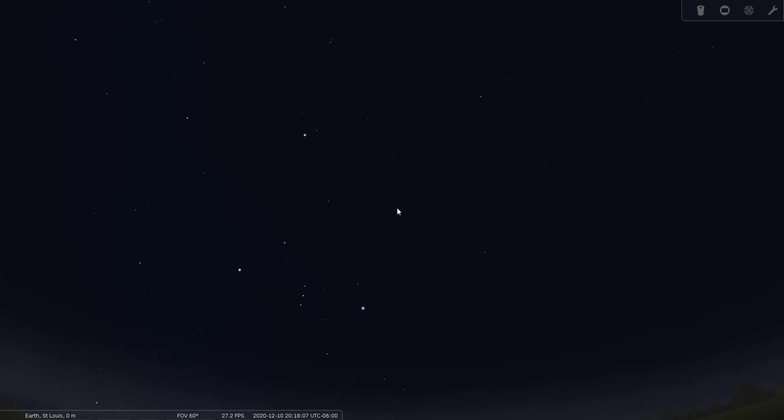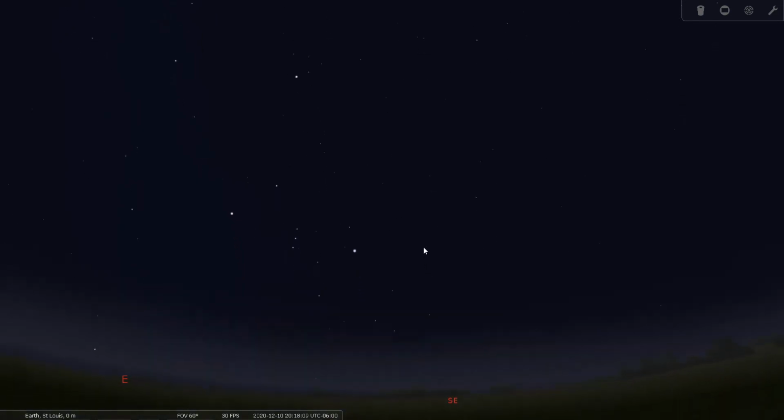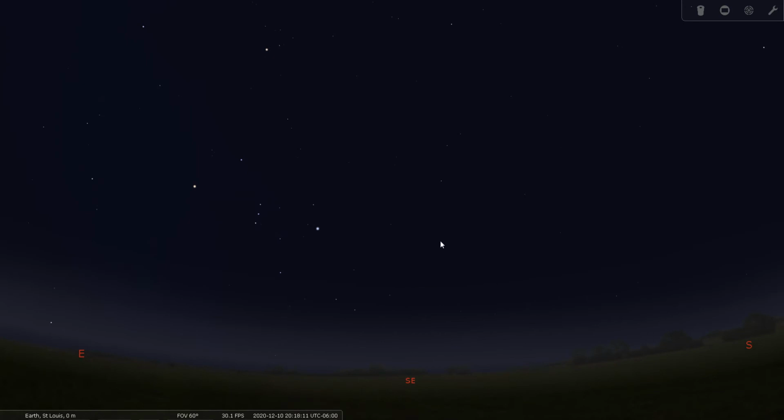So, how do we go about finding Taurus in the sky? You want to go out in the winter months, December, January, February, maybe a month or two before or after, depending on the time of night. If you go out before December, you may have to wait a few hours for it to rise. And if you go out after February, you may want to go out earlier and catch it before it sets.